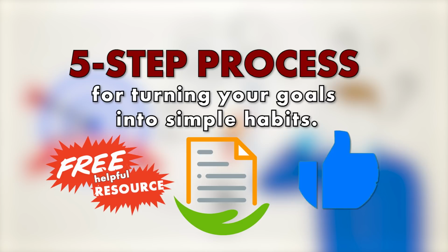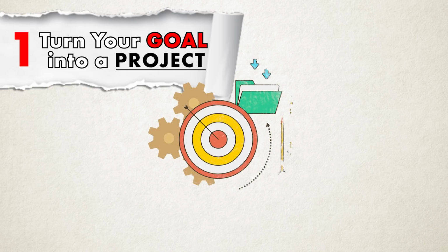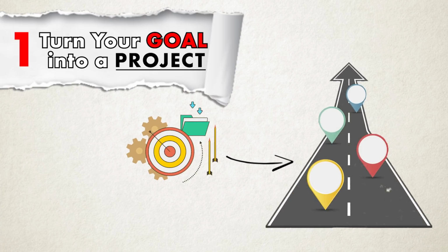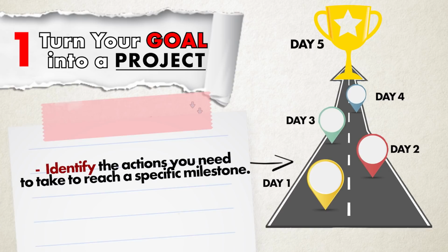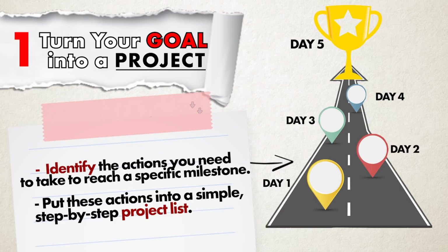Let's get to it. Step number 1. Turn your goal into a project. Odds are, your goal requires multiple actions, so you need to turn it into a step-by-step project. The easiest way to do this is to look at the date of when you want to achieve this goal and then work your way backward. In other words, you want to identify the actions you need to take to reach a specific milestone, and then put these actions into a simple step-by-step project list.